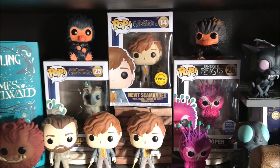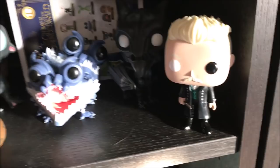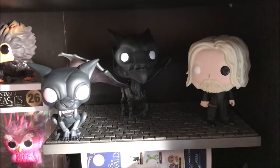She did get the Swooper, the flocked Swooper from the Funko shop. I think that's another flocked one, or maybe that one is, I don't know what's flocked and what isn't. But I know that's a Funko shop exclusive. I think that one is flocked. Got a snake, no idea what those two things are. That's Johnny Depp's character, Grindelwald. And then some other creatures, and she did get the little movie scene with that and that horse thing.